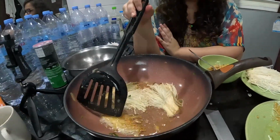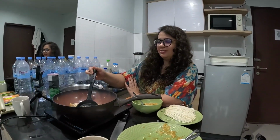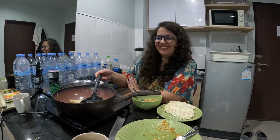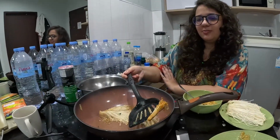I've also started making the second thing, Enoki fritters. This is the first time I'm trying to make this, so I'm not quite sure if it'll turn out well or not. But I just saw it somewhere and I wanted to try to make it. Let's really hope it turns out well. The food was so good. Even the Enoki mushroom fritters turned out to be really tasty.